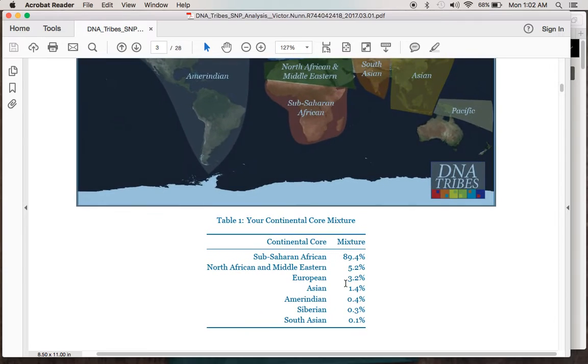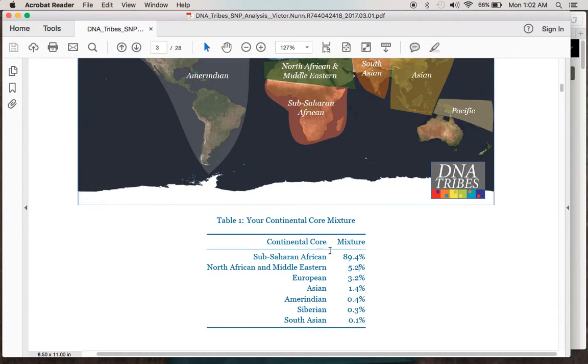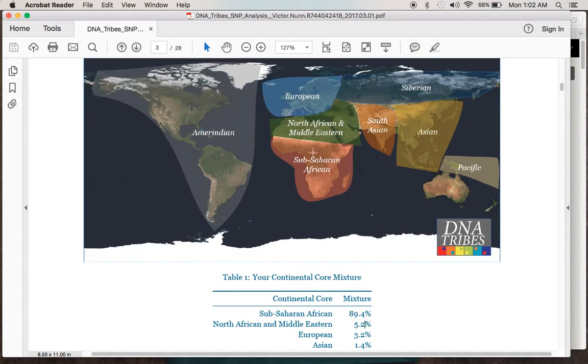And this said that I was Sub-Saharan African 89.4%, North African and Middle Eastern 5.2%. So that was pretty interesting, because Ancestry and FamilyTreeDNA said that I was like 92% African, and 2% Middle Eastern, or a little more Caucasus, 1% Caucasus or whatever. But yeah, this here says that I was 5% North African and Middle Eastern, which I found interesting, but mainly Sub-Saharan African, which is in that region right there as well.